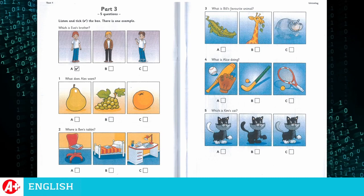Two. Where is Ben's tablet? Oh, no. I can't find my tablet. Your new tablet? Is it on your bed, Ben? No, and it's not on my desk. There it is. It's on that chair. Thanks, Mom.